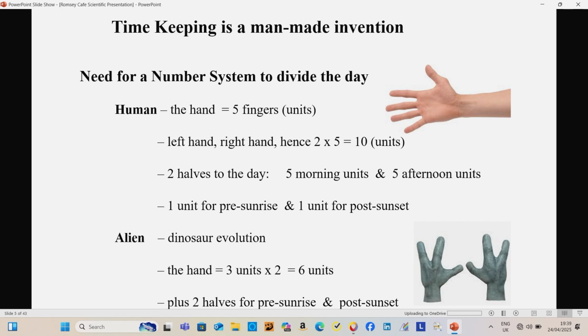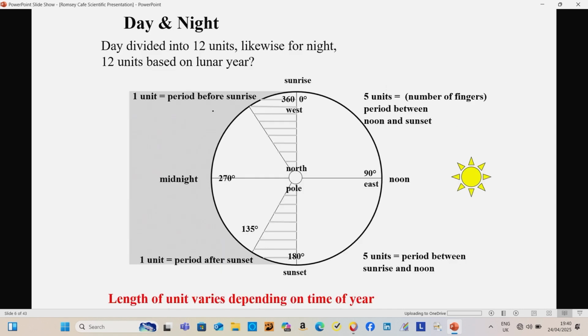Now, if we weren't around, and if the dinosaurs weren't exterminated 60 million years ago, then the people, or the aliens then, may have had 3 fingers. So they would have probably come out with a totally different system. So this is why I say that it is our invention. We've come up with this principle and it's stuck with us.